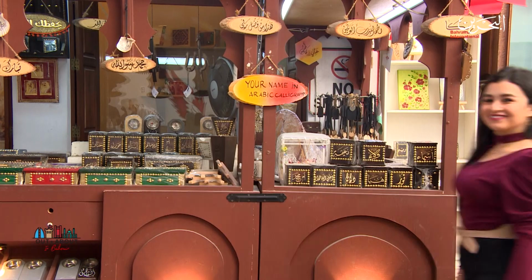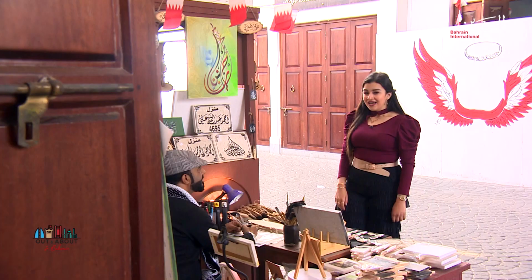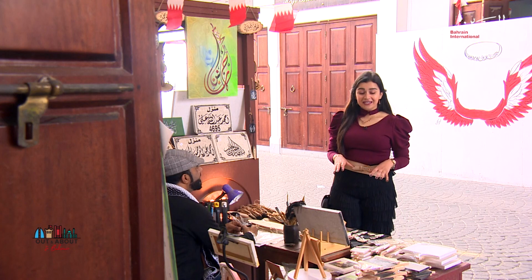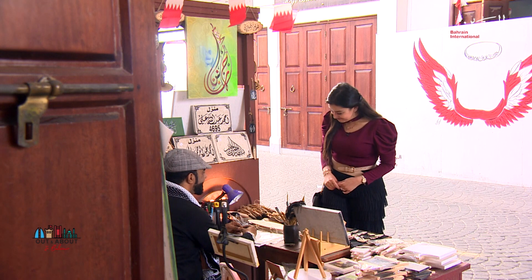And for a more customized souvenir, we can go to the calligraphy shop. You can see here, you can get your name, your loved one's name, or any name of your choosing to be beautifully calligraphed on a variety of materials. They all look so beautiful, I'm really confused now. I think I'll go for the seashell.